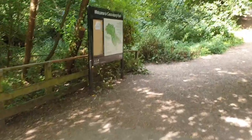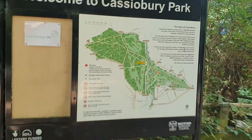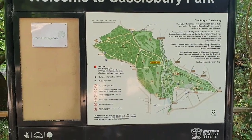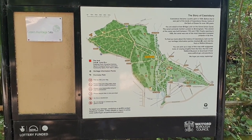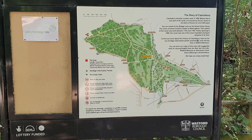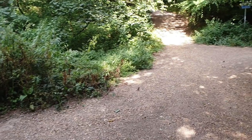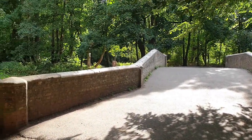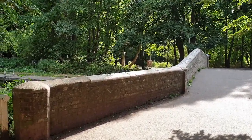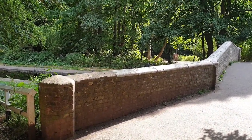So this is over the other side of the bridge. There's the information. Welcome to Cassiobury Park, telling you about it. It's really nice. We're at Ironbridge Lock, it tells you. Home to the Earls of Essex for over 300 years. So many large oaks. So there's walks, there's cycles that way, obviously down the towpath. Miles and miles and miles. We've stayed here one night so far. It's just beautiful. We're going to go another nice walk today. It's so nice.